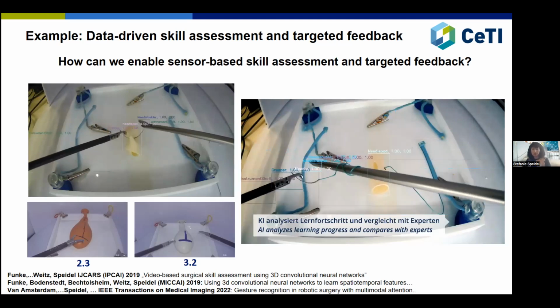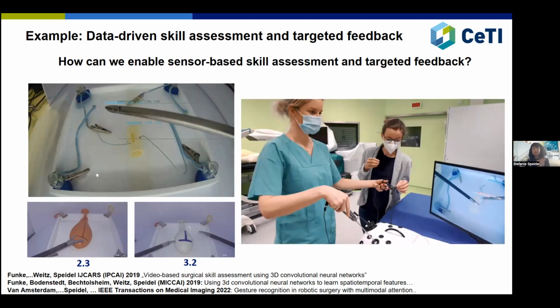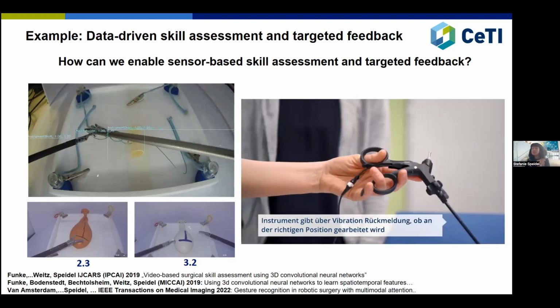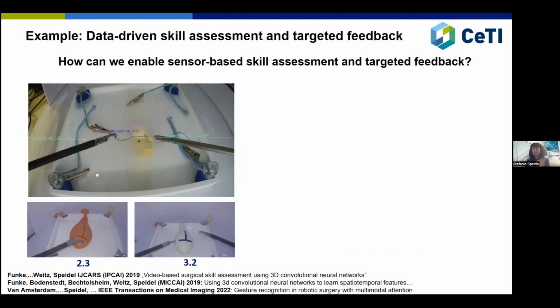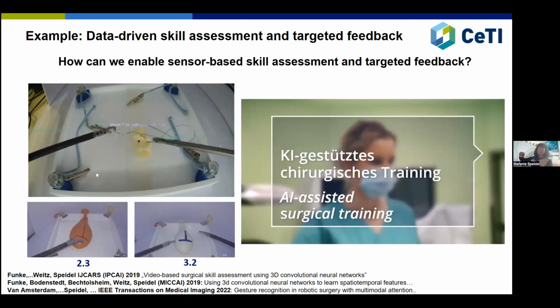So visualization is one means, and here we implemented a haptic targeted feedback, so that as soon as the instrument moves out of the scene, which happens a lot in novices, you get a haptic feedback, and also the direction is shown in where to point the instrument.